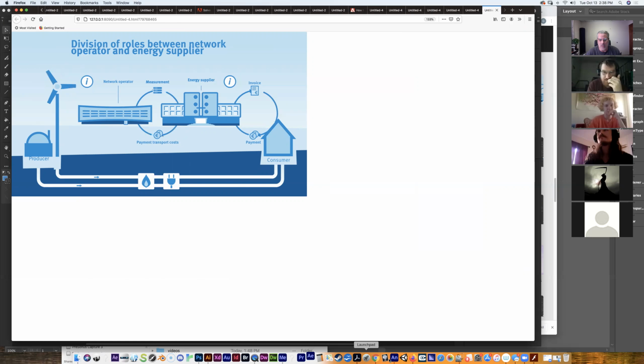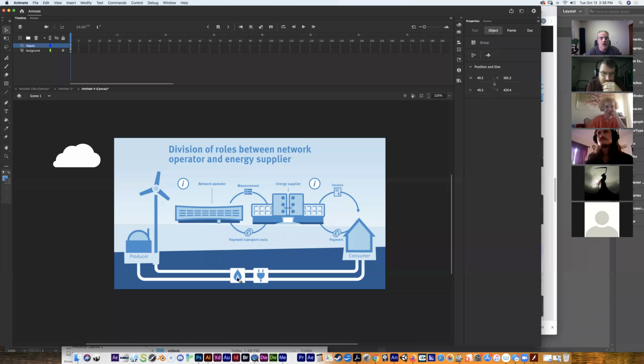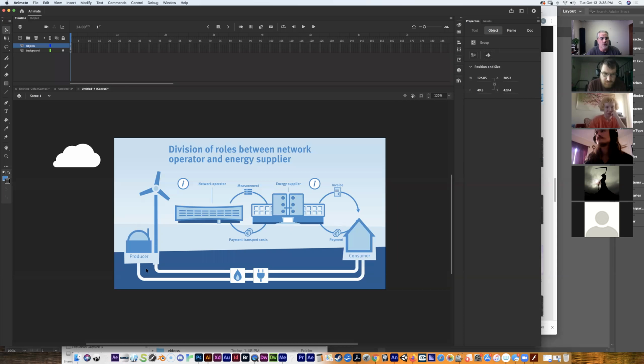So let's experiment. Let's see if we can do that. Let's go back into Adobe Animate. Okay, what I would do is go back to your timeline, click on this little flame here, and then hold your shift key down and click on the little plug, and then go Modify, Arrange, Bring to Front. Now do the same thing with these items over here on the right. So click on this light blue thing down here, which is underneath the word producer.